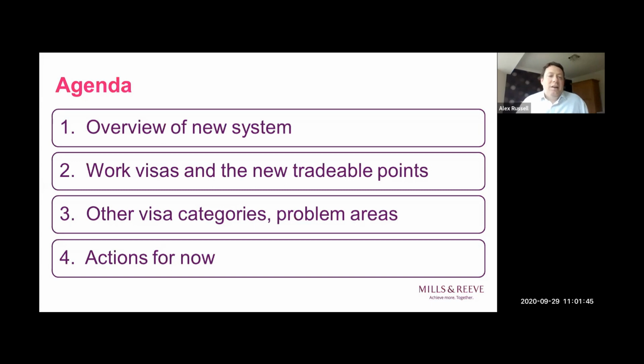We're going to be looking at the new post-Brexit immigration system, and in particular focusing on the key actions that businesses, institutions, employers need to be taking in the run-up to the 1st of January next year. So we'll have an overview of the new system in big picture terms, just to look at the landscape and the key features in a big picture zoom out way. We'll then focus on the new work visas and the new tradable points, look at how those visas will work, the sorts of roles that will qualify for the visas, and try and work through some examples so you can get a feel for how that will work. We'll have a brief survey of other visa categories and some problem areas, just so that we've got a good overview of the new system, the different options, how it will work.